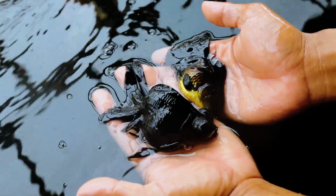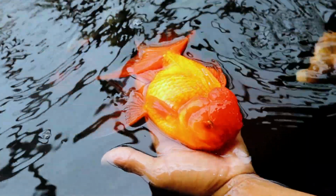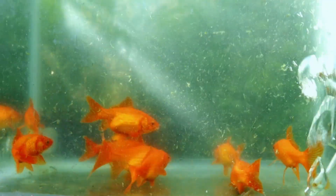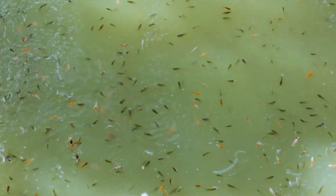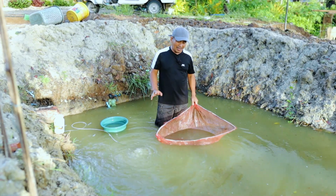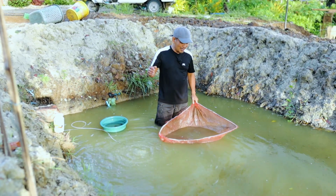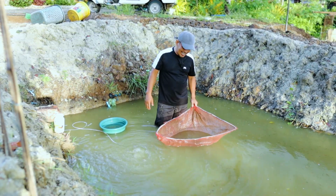We have 5 varieties here. We have the moorfish, the red cap, the bullhead, the pearl scale, and also the shubunkin. So we have 5 varieties here, all mixed together. I don't know if I'm doing right, but they're not breeding actually. This is a growing out tank, so we will not worry about inbreeding, because it's not like the birds, where you said it will produce some bad mutations. But in here, it's a growing tank, and we can mix them all together in this one single tank.